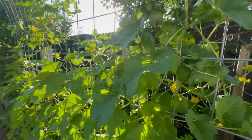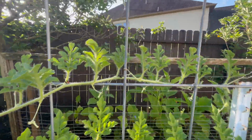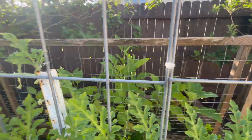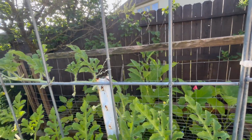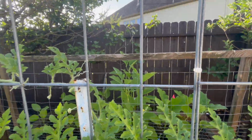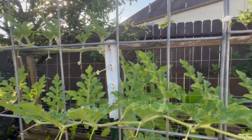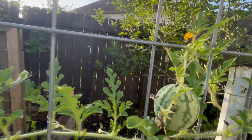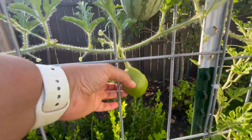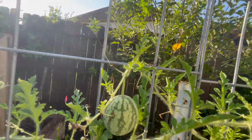I think construction of these cattle panels was one of our best ideas. Okay, we have some eggplants in that bed that are doing pretty well. This gets probably half days, I mean, it gets enough sun. As your garden matures, you have less and less sun, so you have to deal with it. This one is a watermelon plant, and you can see watermelons hanging. I don't know whether this is going to last. Maybe it will, but this one surely will.